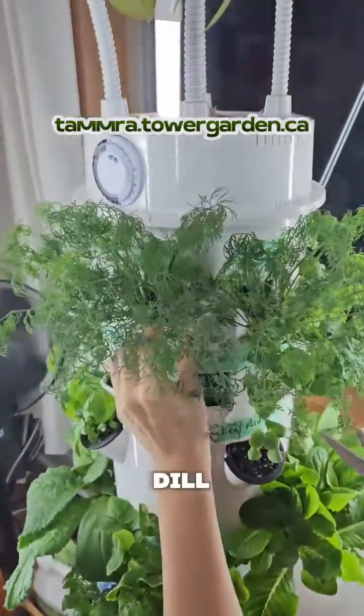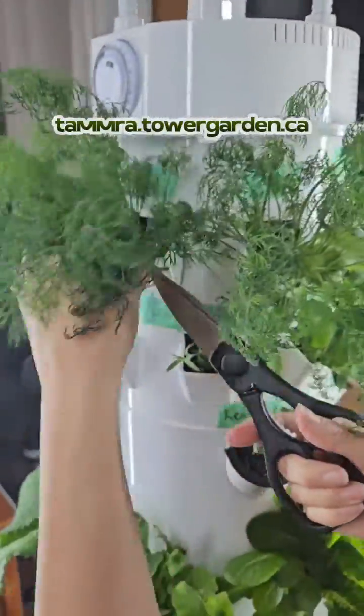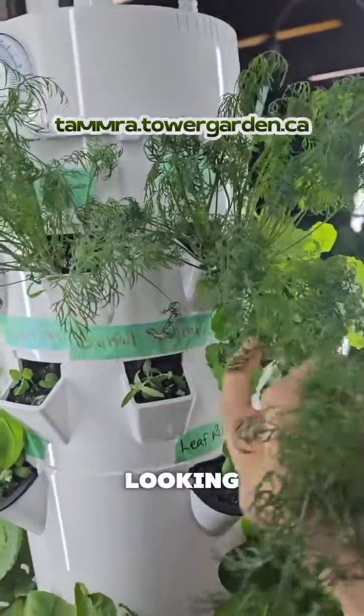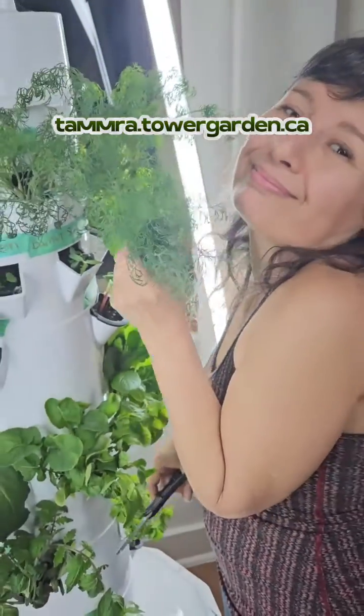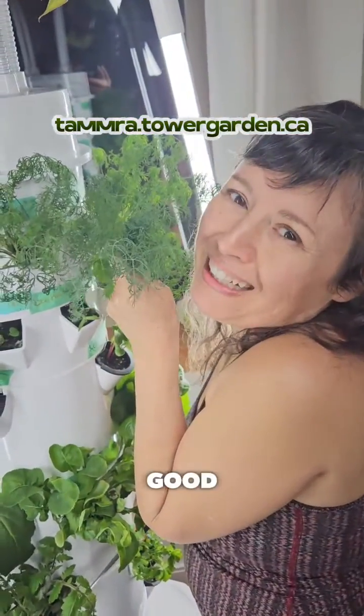Okay, so here's the dough. I'm gonna take a little bit off for dinner. There we go. We've got some more over here. Looking lovely. Looking lovely. It smells so good.